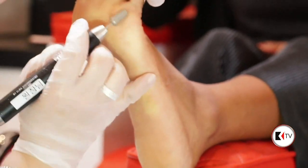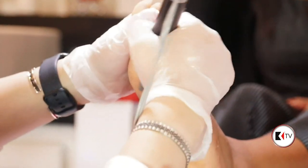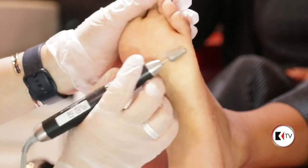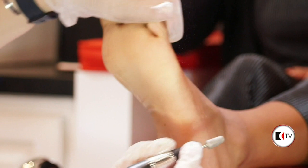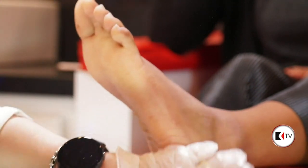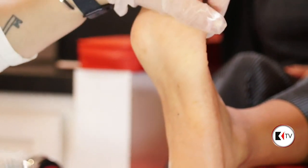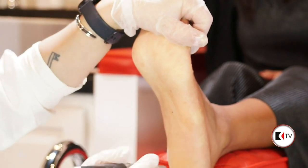So while you're still doing this, May, from start to finish, let's say her feet were as bad as number four, because that's pretty standard in our salon. Start to finish, how long does your pedicure take? For number four, about an hour. An hour is a good amount of time. For her, about 20 minutes. I know, right?